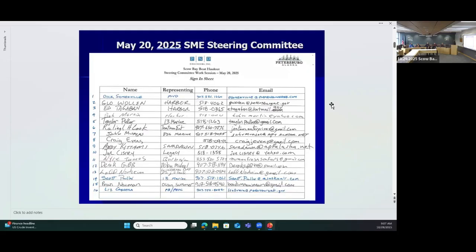So here's the group of our steering committee that was so helpful for us. Besides myself, Glow and Eddie were there from the harbor, Bob Martin, Taylor Pilar, Raleigh Cook, John Murgis, Craig Evans, Andy Kiddums, Joe Sisney, Niall Thomas, Derek Gibb, Lad Norheim, Scott Pilar, and Brian Newman, and then of course Liz. That's the group that helped us steer the project along and formulate the design as we went from 35% to 65%.